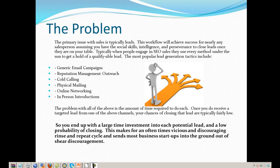But yes, it's assuming that your salespeople, or yourself if you're your salesperson, has the social skills, intelligence, and perseverance to close the leads once they are on your table. Typically, when people engage in SEO sales, they use every method available. Generic email campaigns, reputation management, outreach, cold calling, physical mailing, online networking, and in-person introduction.